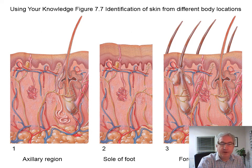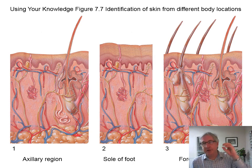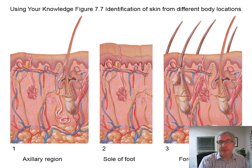apocrine gland. That's going to secrete little apocrine secretions, little vesicles, and little pieces of the cell come off and go up to the surface, and they have protein and a little bit of liquid with them, and the bacteria break them down and make you smell. So the bacteria will create a smelly substance that gives you body odor.